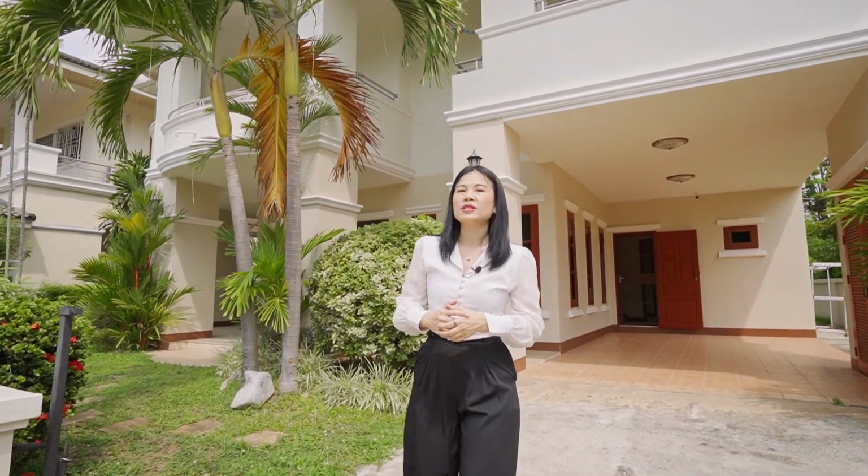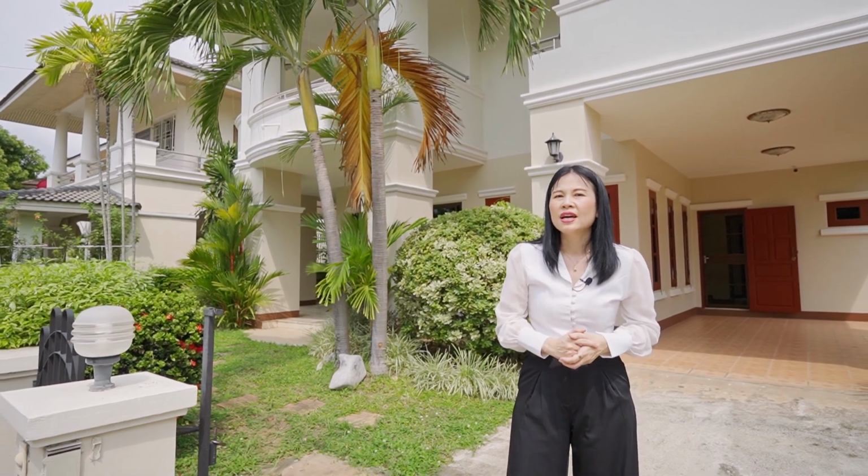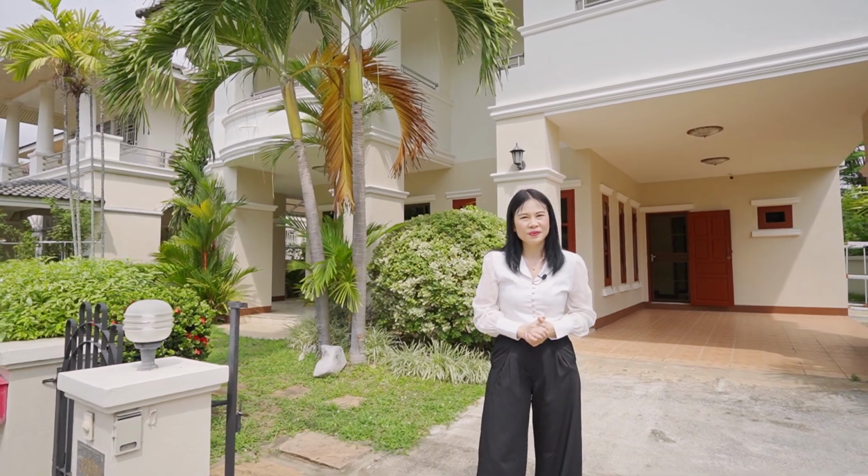A two-story house in a well-maintained gated community named Regent Home 1 San Sai. This house has everything, fully furnished and ready to move in.